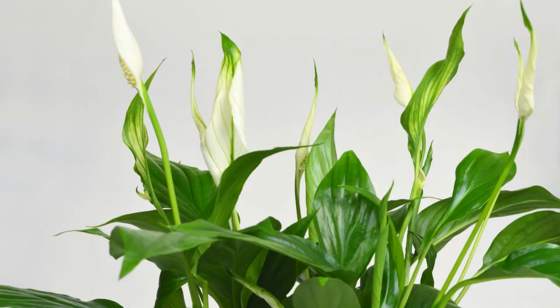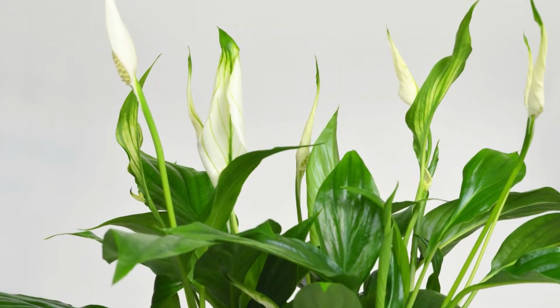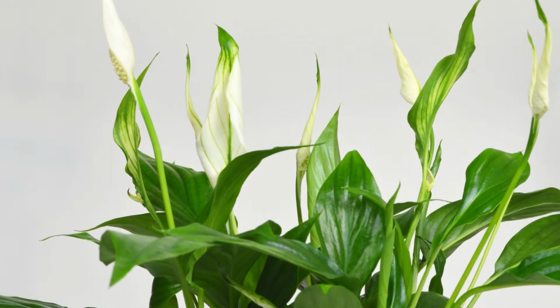Another common houseplant genus that are toxic to dogs are lilies. So peace lilies, calla lilies, these are toxic to dogs. They are mildly poisonous and they probably won't kill your dog, but they definitely will cause some damage.